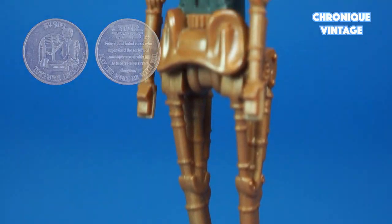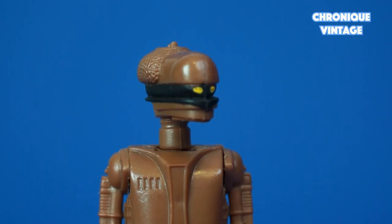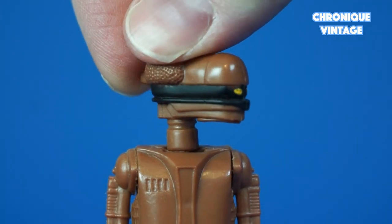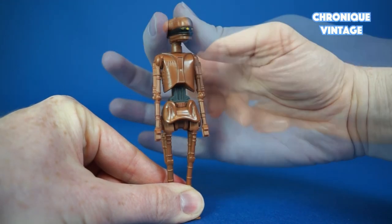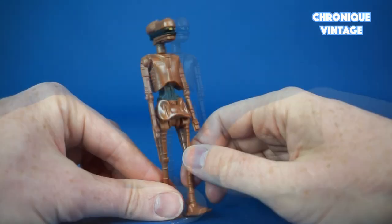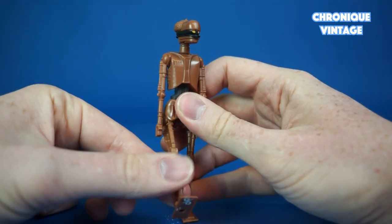Jabba's Palace long skinny droid EV-99 does not hold any accessories. The droid comes with a movable jaw and a tab behind its head. Head pivots from right to left and left to right, with arms pivoting from shoulder position and legs pivoting from hips position, with peg holes underneath the feet.